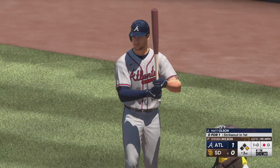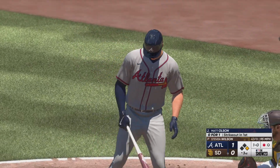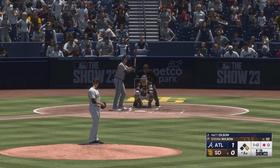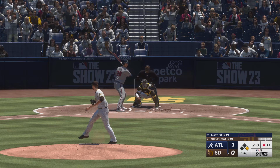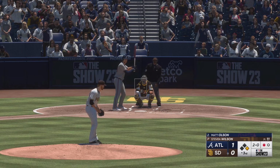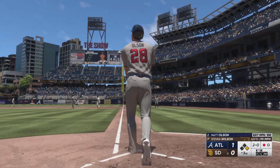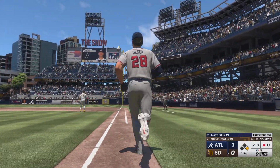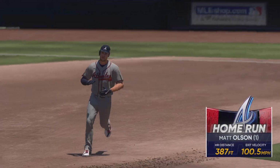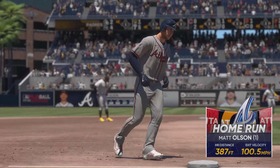Olsen, the next to hit, takes ball 1. Went down on strikes his first time through. Next pitch is outside. Fly ball down the right field line. If it's fair, it's gone, and that is gone. Matt Olson goes deep, and they add a couple more. It's 3-0.